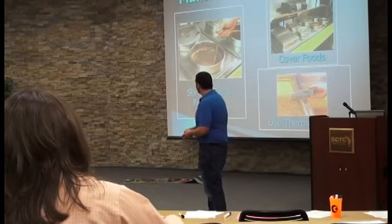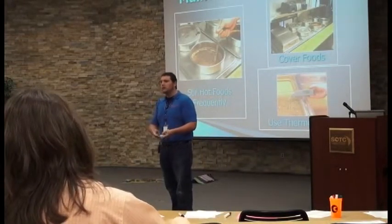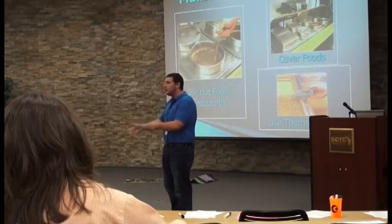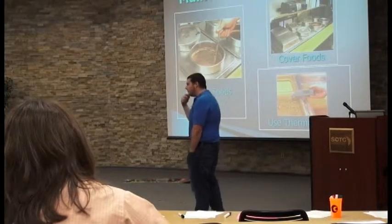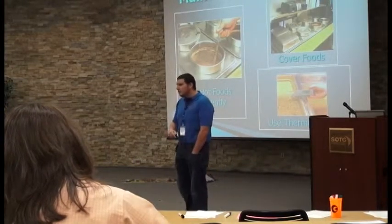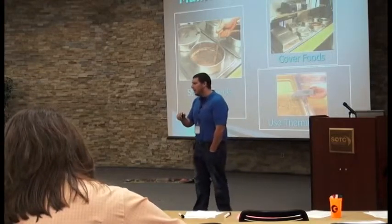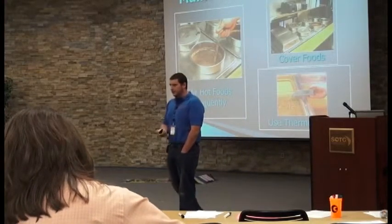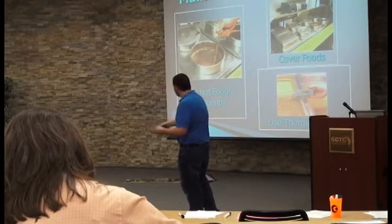Hot holding. This is talking about the use of steam wells and leaving items on the stove to be kept hot. Once an item has been fully cooked and then needs to remain hot, it must be kept above 135 degrees. Okay? That's on the opposite end of the spectrum for our temperature danger zone.